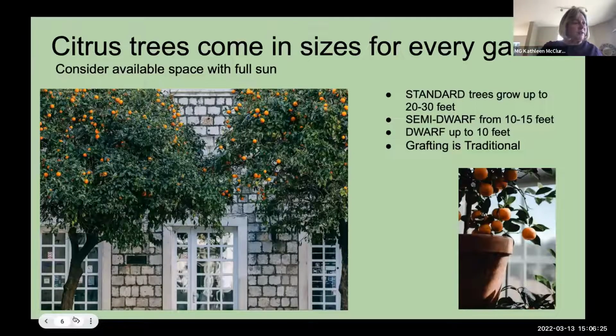So let's start a little bit with what sizes the trees come in. There are 3 main sizes for any kind of tree. We have the standard trees. These that you see in the picture on the left are gorgeous, absolutely beautiful. But you can see the size of the doorway here in relation to the size of the tree. These are enormous. They grow 20 to 30 feet high, and you can see where the fruit is. It's way, way high off the ground.